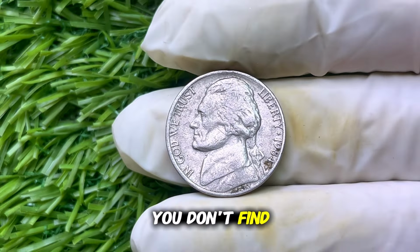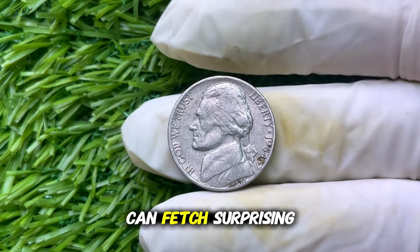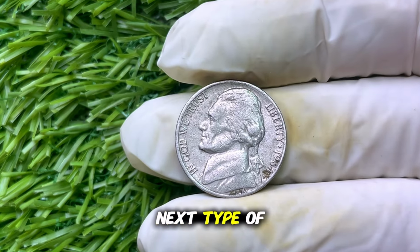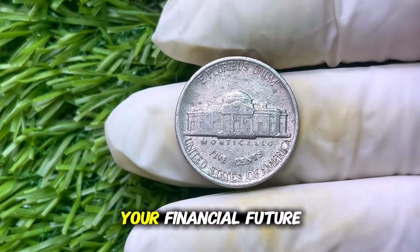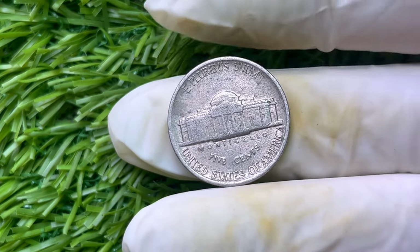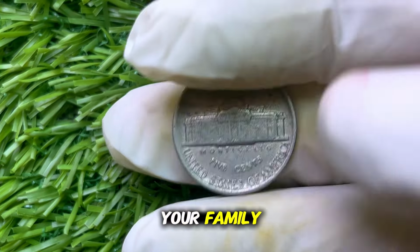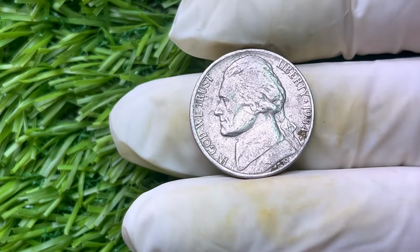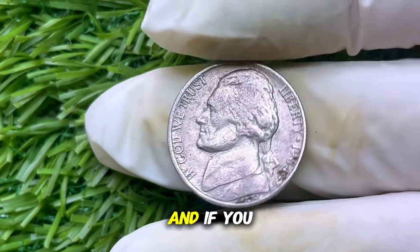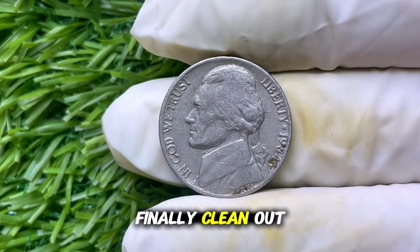But what if you don't find one? Don't worry, because even common nickels and pennies can fetch surprising amounts if you know what to look for. In fact, the next type of rare coin I'll reveal could also change your financial future. So, what are you waiting for? Dig into those forgotten coin jars, check your old collections, and even ask your family if they've been hoarding change. Remember, your financial breakthrough could be hiding in plain sight. And if you don't find the 1984 P Monticello nickel, at least you'll finally clean out that junk drawer.